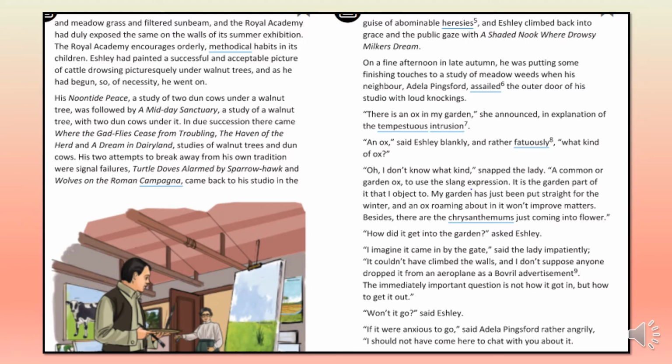He had drawn a very successful and acceptable picture of cattle drowsing, feeling sleepy under the walnut trees. And as he had begun, so of necessity he went on. He began and he went on doing his work. His noontide piece, a study of two dun cows under a walnut tree, was followed by a midday sanctuary, a study of walnut tree with two dun cows under it.